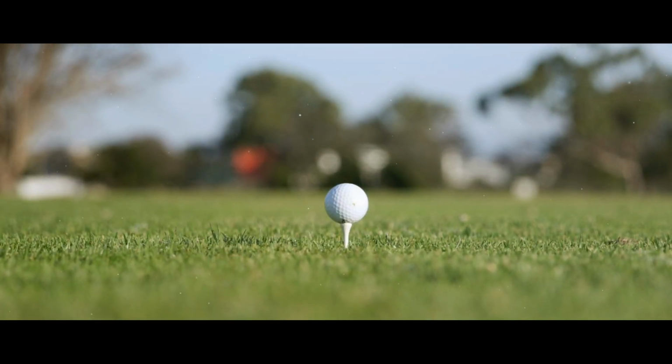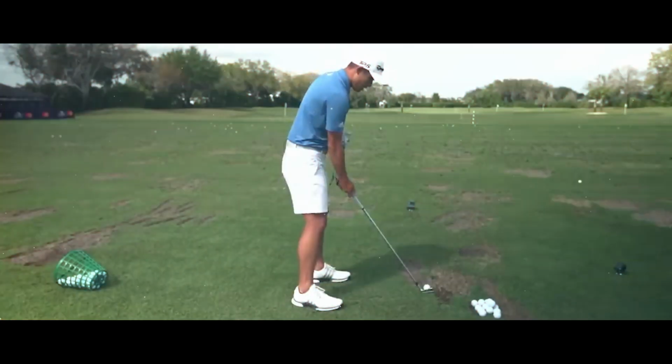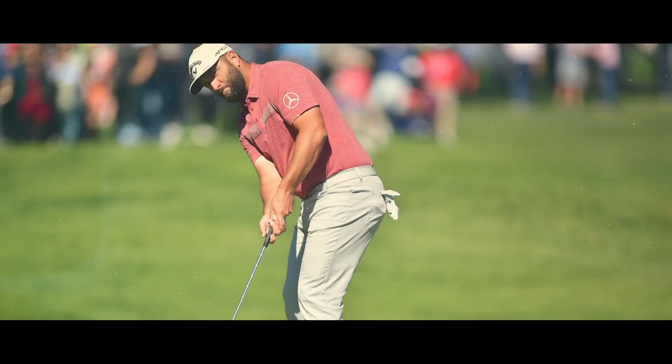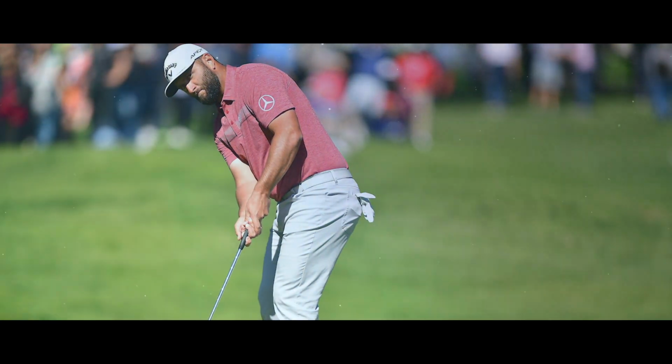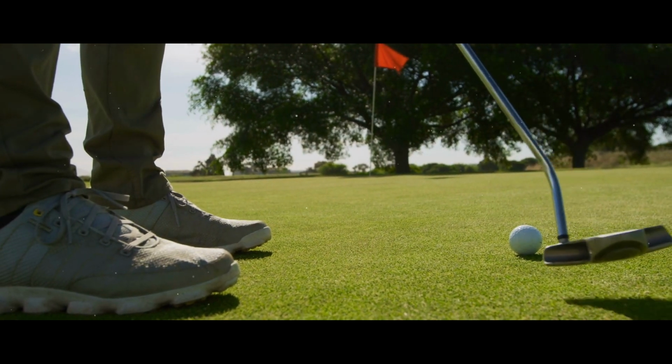Let's address a common misconception. Short game shots require lots of wrist action. While a slight hinge is natural, PGA Tour pros don't rely on exaggerated wrist movement. Excessive wrist action can lead to inconsistent results, leave you wondering why one chip lands short and the next rolls past the hole. Here's what the pros do instead.